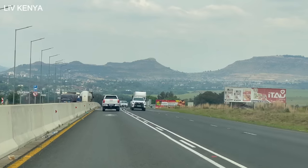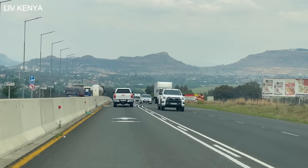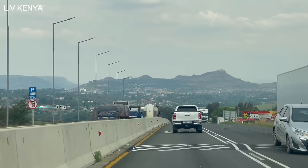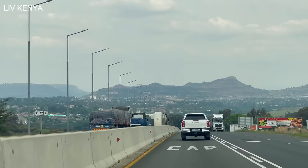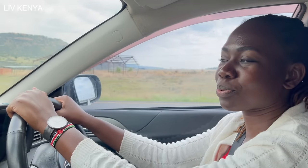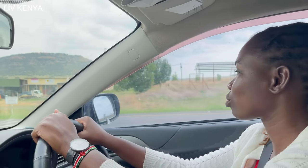How often do you see a city on a hill that is also a capital city? It's not very often. So this must be a very unique city. I've been talking about Maseru, Maseru, Maseru. Maseru is the capital city of Lesotho. We used to pronounce it one way, but apparently it is pronounced differently.